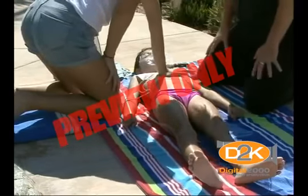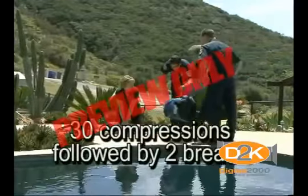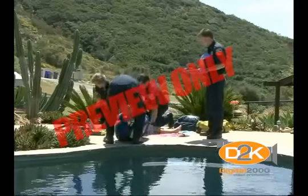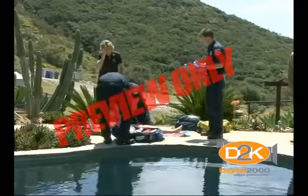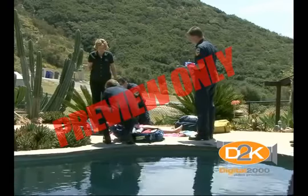1, 2, 3, 4, 5. Continue to perform 30 compressions followed by 2 breaths until EMS arrives, an AED arrives, or the victim shows signs of life. Once an AED arrives, immediately place it into operation.